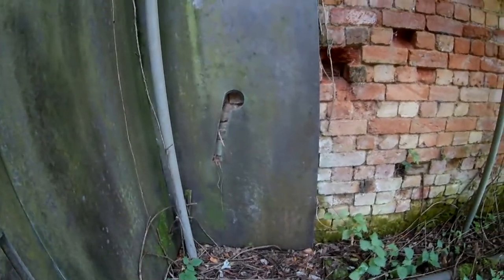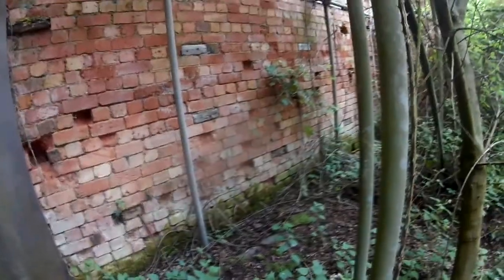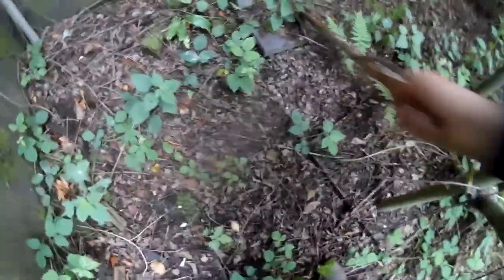I wonder what these key things are, though. Key shapes. That looks like a ridge tile, maybe. Or where the level of the floor come up to act as a gutter.